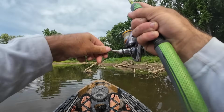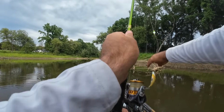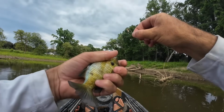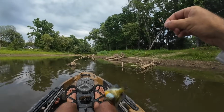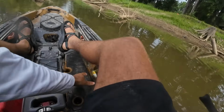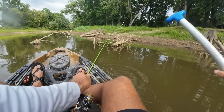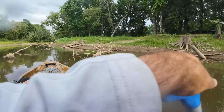Another one. Yep. Stacked. They're stacked. I knew they had to be somewhere. Oh my gosh. Starting to kind of get up on it. I'm gonna back up just a little bit. I don't want to scare him.